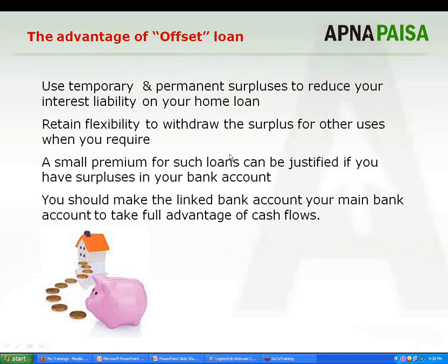It is for this reason that a small premium is justified. Even if you have to pay a little more, as we started off, a slightly more expensive offset loan might be better than even a slightly cheaper regular home loan. And obviously this works well when that linked bank account becomes your main account, where all your cash inflows and outflows happen.